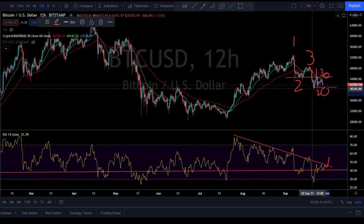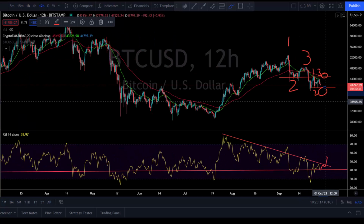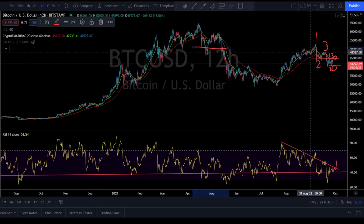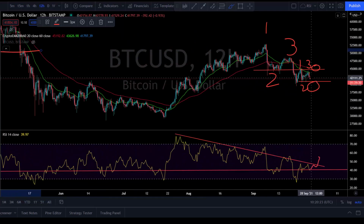I don't know how deep it's going to go, so I always start off small and then add on to it later if I'm proven correct. But we've seen now, we've got top formation after top formation after top formation. So starting off on a small sell order here might be prudent.